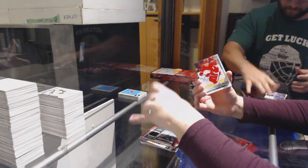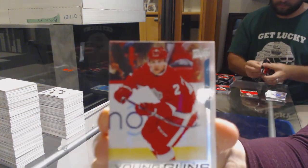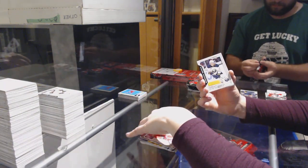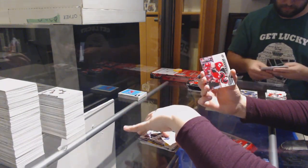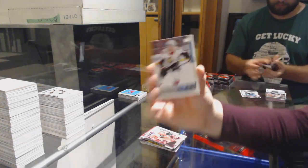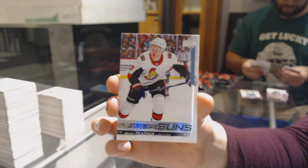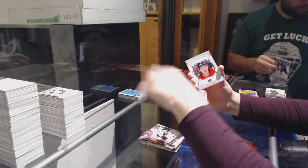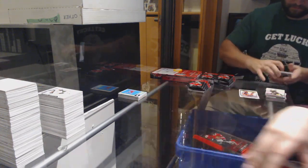Portraits of Michael Dal Colle for the Islanders. Young Guns for the Red Wings, Joe Hicketts. Dougie Hamilton, Silver Border for the Hurricanes. Rasmus Dahlin Marquee Rookie for the Buffalo Sabres. Canvas of Sebastian Aho for the Hurricanes. Young Guns of Brady Tkachuk for the Ottawa Senators. And a Spencer Foo, Calgary Flames Portrait.